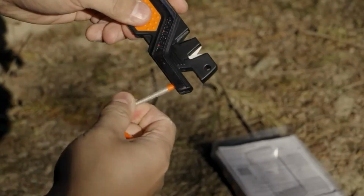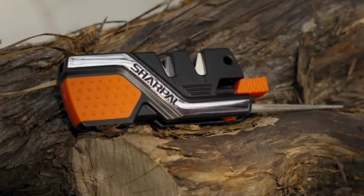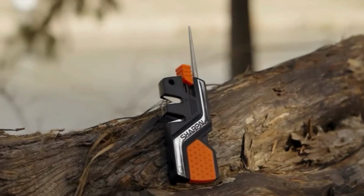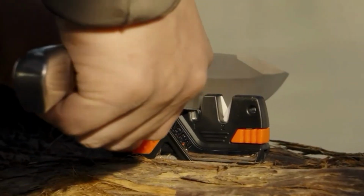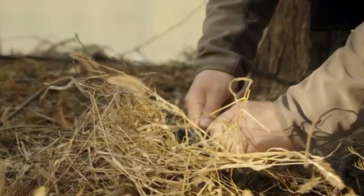This handy 6-in-1 tool is an essential addition to any survival kit, combining multiple functions for quick repairs and maintenance in the field. Featuring a coarse carbide slot for setting a new edge, fine ceramic for honing, and a tapered diamond rod for serrated blades, it ensures smooth, precise sharpening.